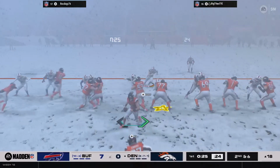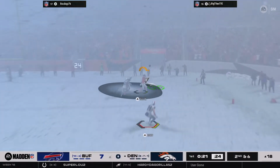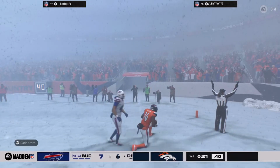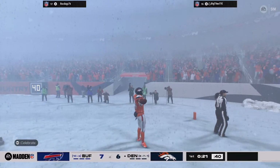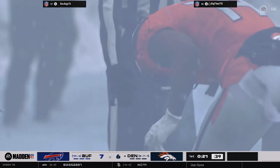Ready? They take the handoff. Now Nix. Headed out right. And he will score. Touchdown, Denver. The Broncos reach pay dirt for the first time this game. Cortland Sutton, the touchdown.